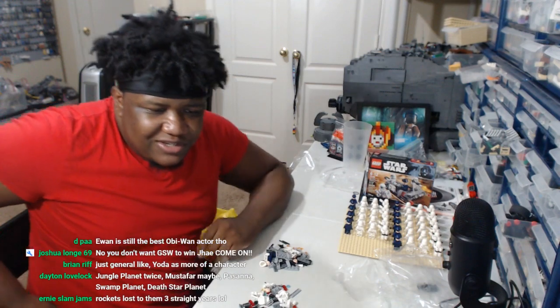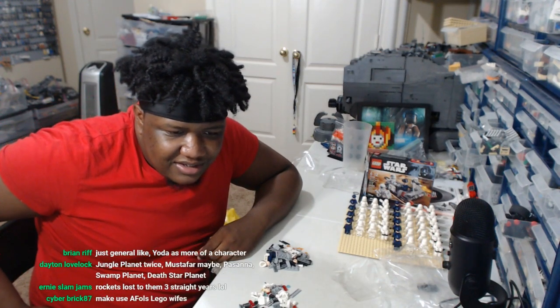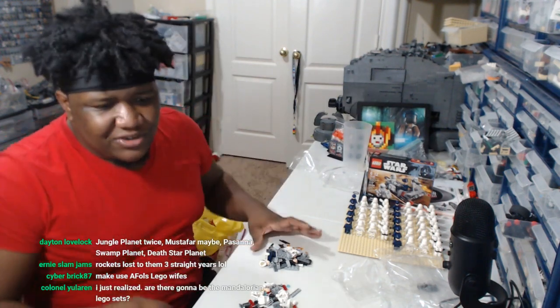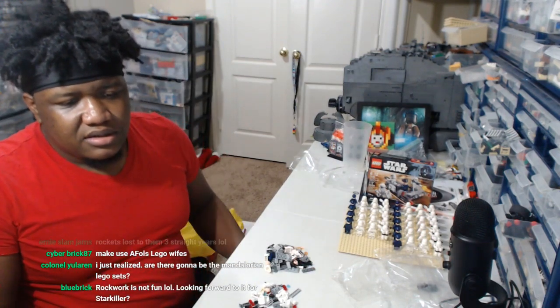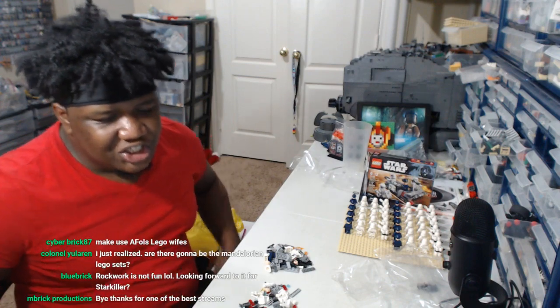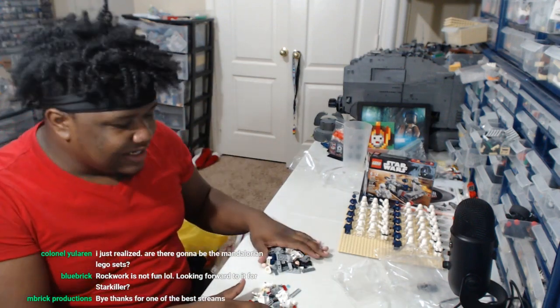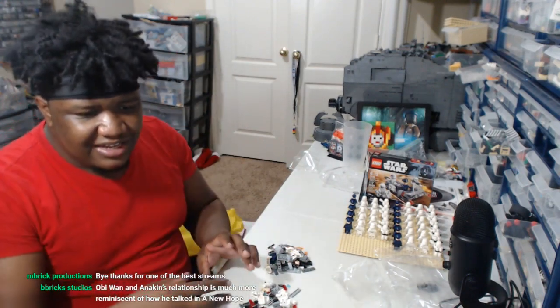Jungle planet twice. Mustafar, maybe Pisana, swamp planet, Death Star planet. Where did you get the Mustafar planet thing? Is Pisana the desert planet? There's also the planet where you see the ship fly right across the screen. It kind of looks like Canto Bight to me. It's definitely not, but it kind of looks like it with the rolling city, I guess.